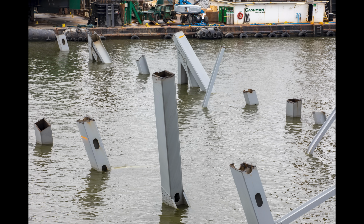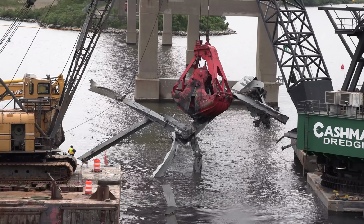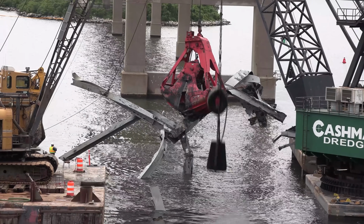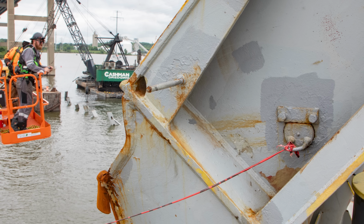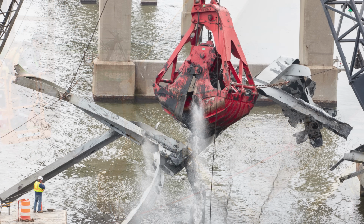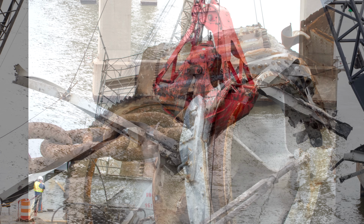So here is the remaining part of the bridge truss sticking up out of the water on the starboard side of the Dali. And remember, the 4-lane roadway is still in there, and that's what you saw breaking up earlier in the video, the ball. And these guys are probably wondering, how are we going to get this piece off the Dali? And meanwhile, the red grapple claw is coming up with tons of debris off the bottom of the river.